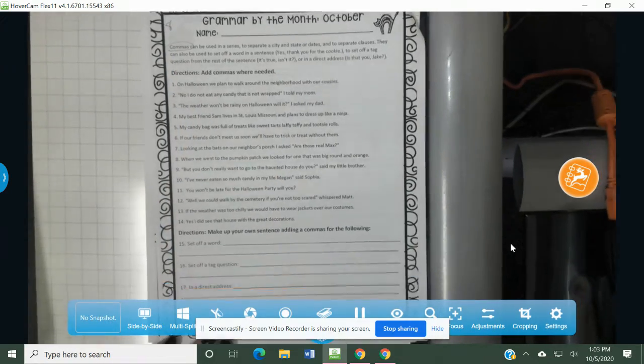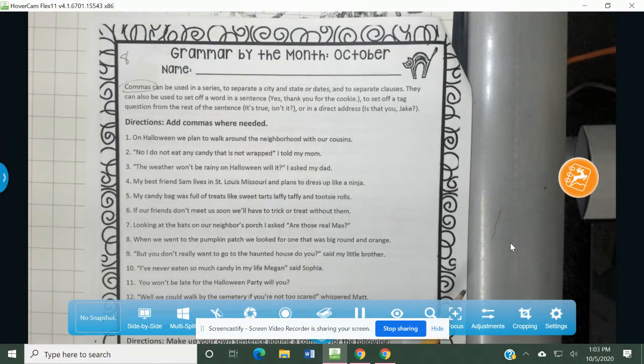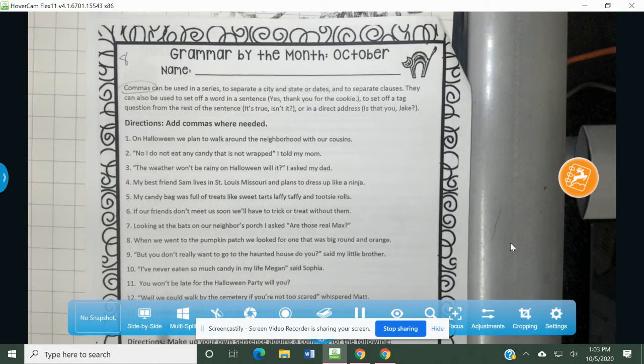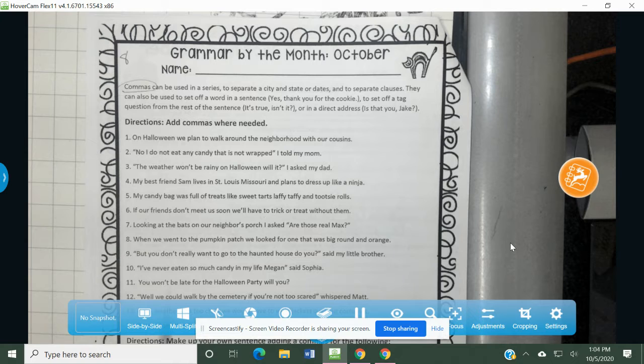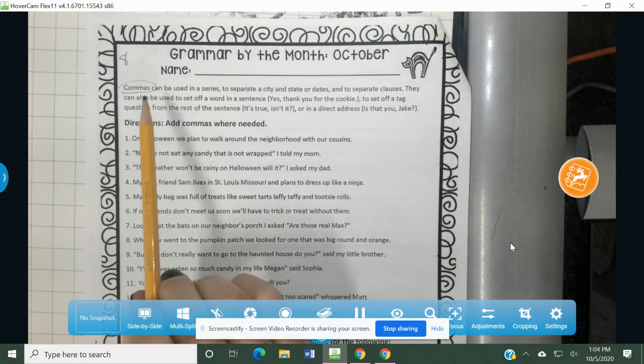Commas is definitely something we will continue to practice all year, but you want to be sure that you understand where we place a comma. If you place a comma in the right spot, it makes the sentence complete. If you miss a comma, then you create a run-on sentence and it's not grammatically correct. Let's remind ourselves where we place commas.